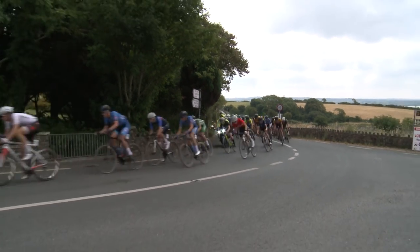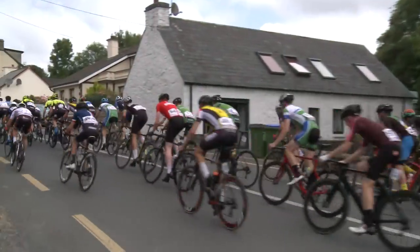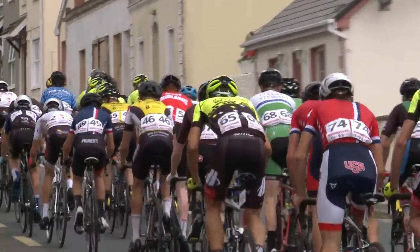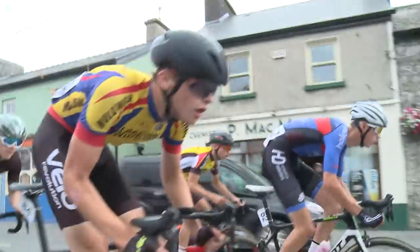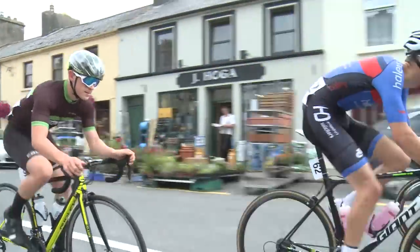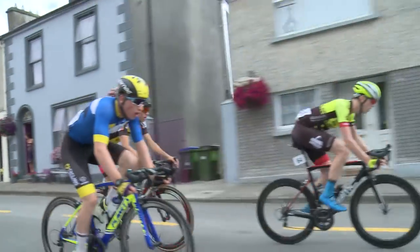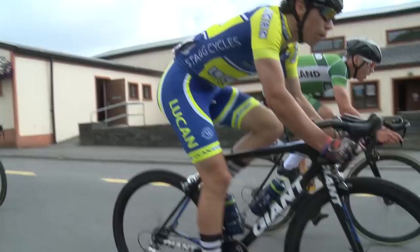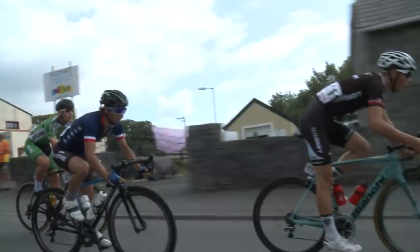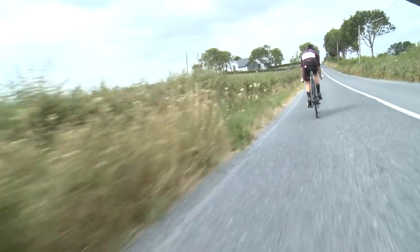Main field pretty much together. You can see them spread right across the road here. So the pace not too high at the moment. And certainly when we see the bunch like that, the yellow jersey to the fore as they come through the town now. And one of the riders at the front of the bunch is Aaron Wade from Lakeside Wheelers, putting in a big, big dig off the front of the bunch here at the moment. But a group of riders marked by some of the Irish riders as well. You can see number two from the Irish team up the front of the bunch. And riders still trying to get off the front here.